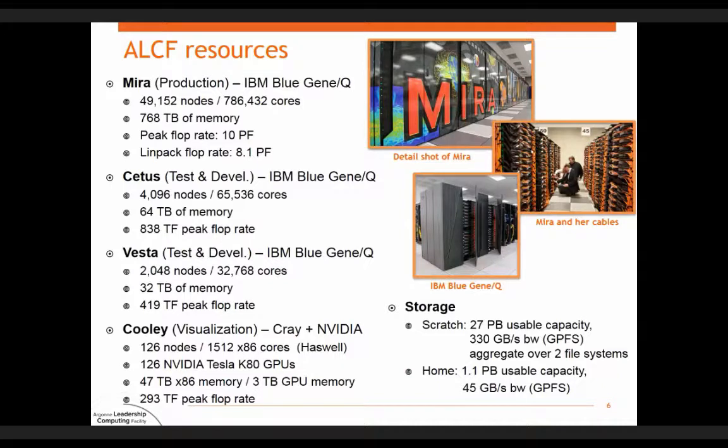Our main production resource is Mira, which has 49,152 nodes or 786,432 cores, 768 terabytes of memory, a peak flop rate of 10 petaflops, and a peak LINPACK flop rate of 8.1 petaflops.